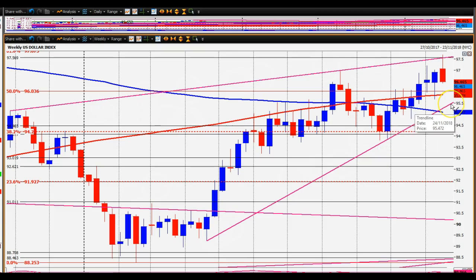Now, this trend line is obviously rising, so it would have been nice if we tested it this week, because it would have been convenient for me having the 100-week moving average and the trend line in the same area, but that's not going to be the case now. We're going to be looking at the trend line at around 95.50, and then we've got the 100-week moving average, which I would say is less significant. That's going to be around 95.05, but we'll deal with that situation if we get there.